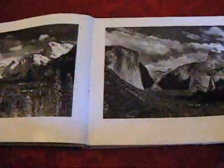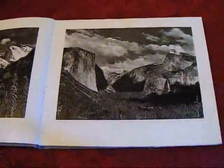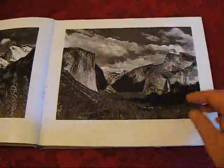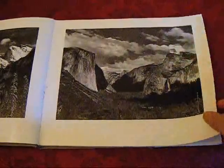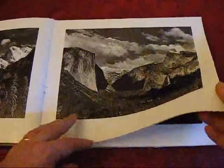A fantastic photo book. What we've got here is a collection of Ansel Adams' most famous photographs from that particular area. And as soon as you open the book and you feel the paper and you look at the quality of the prints, you understand that this is a book that's been put together with care and extreme quality.